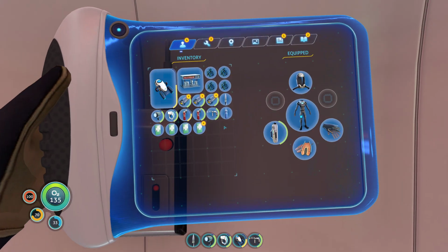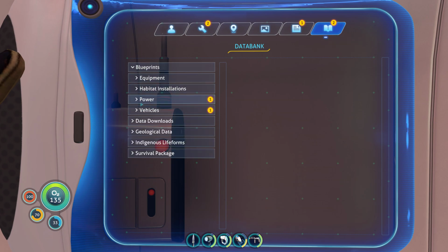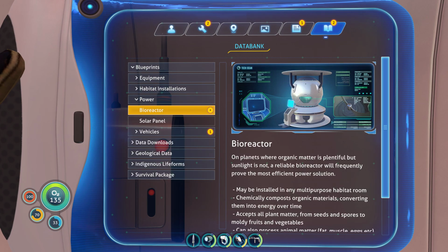All right, he mentioned a Seamoth Bay. What is a Seamoth? All right, bioreactor.